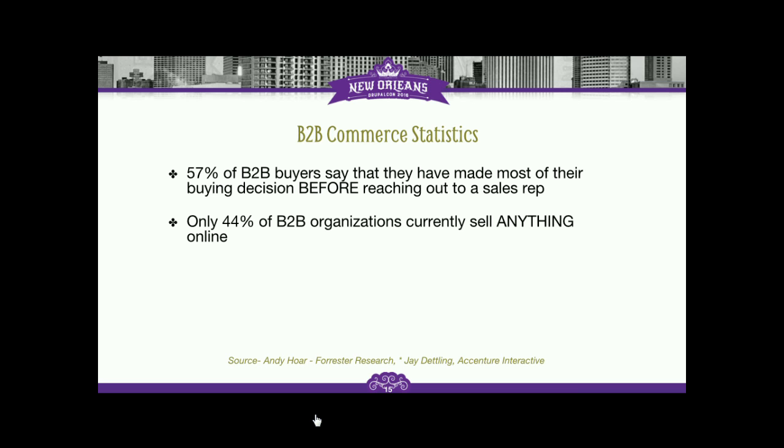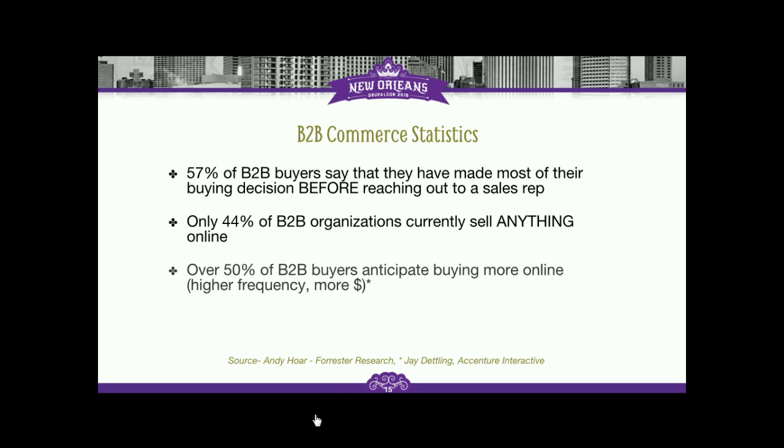Now, we start to get a little bit of the gap in opportunity. There's only 40% of B2B companies that say they sell anything online, any of their stuff. And of that 40%, if you ask them how many of them are actually proud of their e-commerce site or actually driving real volume through it, it's probably less than half of them. So there's a disconnect between what the B2B buyer wants and what the B2B supplier company is actually able to provide right now. And over 50% of B2B buyers anticipate they're going to buy even more online.